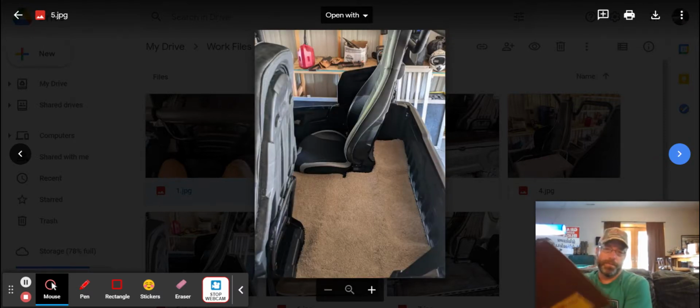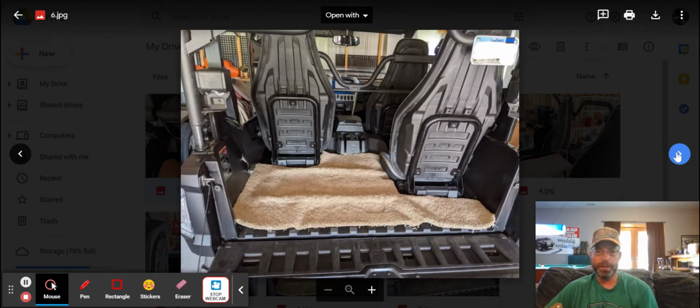All right, next one. What if you only need 3 passengers? You can fold that 4th seat up. So in this configuration, I got 2 pictures of it, I believe. This one's maybe a little better. And I just threw this carpet in for the picture.